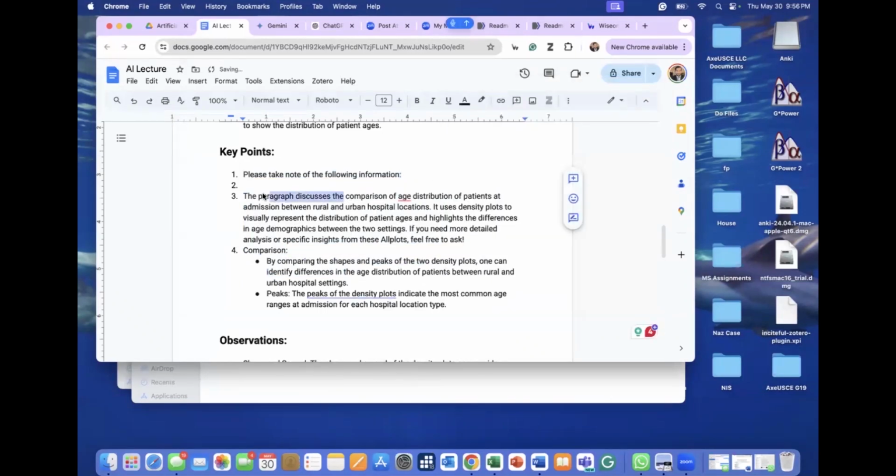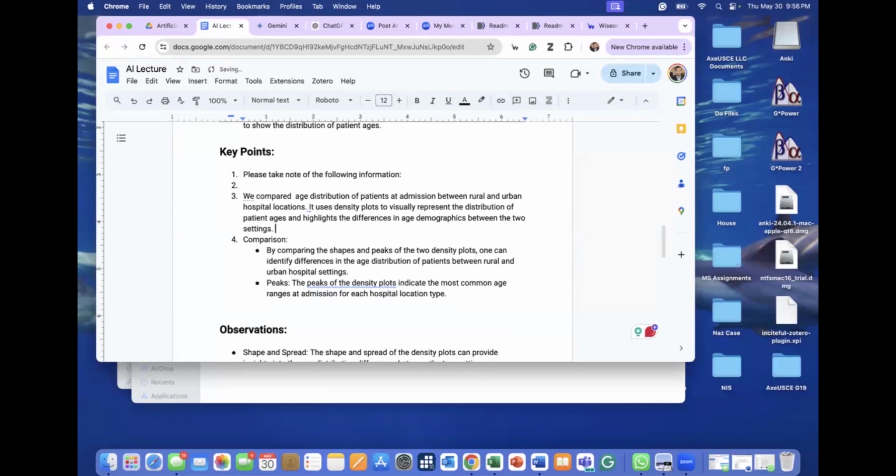All right, so then you can just play around with it. My mic is too sensitive. We compared age distribution of patients at admission, and so on. It uses density plots to visually represent the distribution of patient age and highlight the difference in the age demographics between two settings. Right, and then you can just mention your results also.